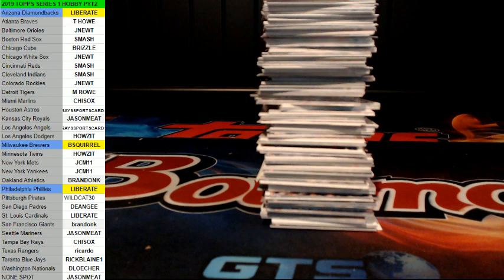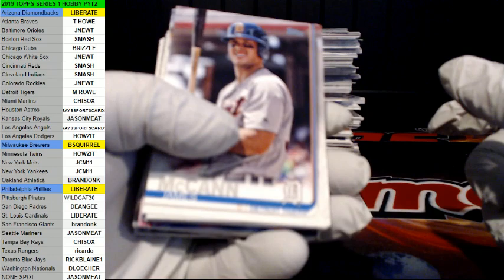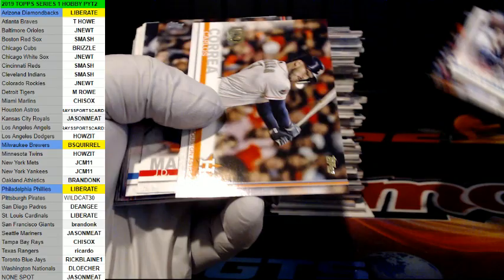Yep. No, I don't have any more cases. No. I will be getting 4 cases of Series 2 when it comes out, though. So we can do it again!